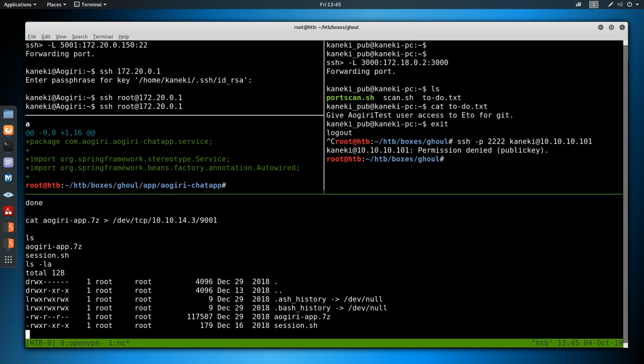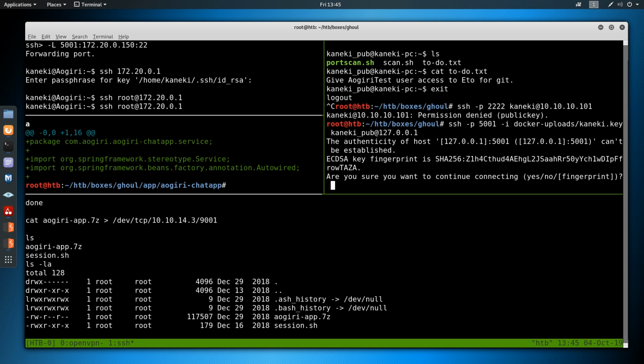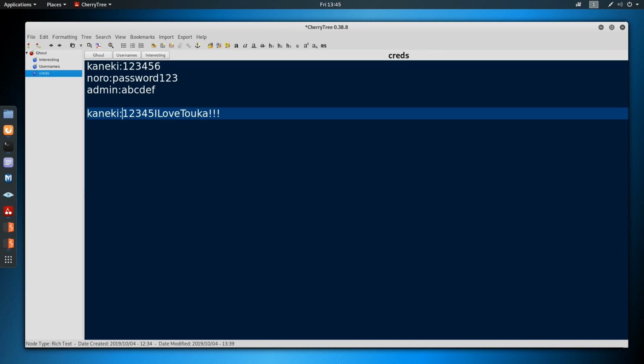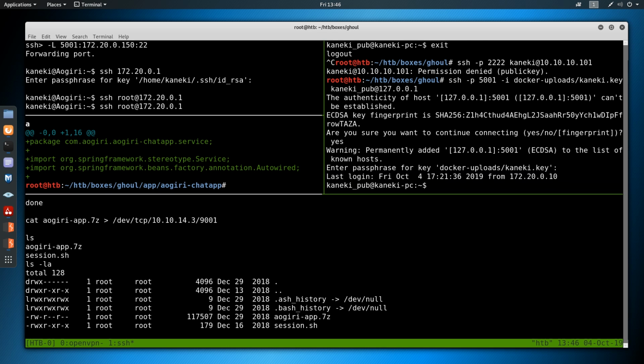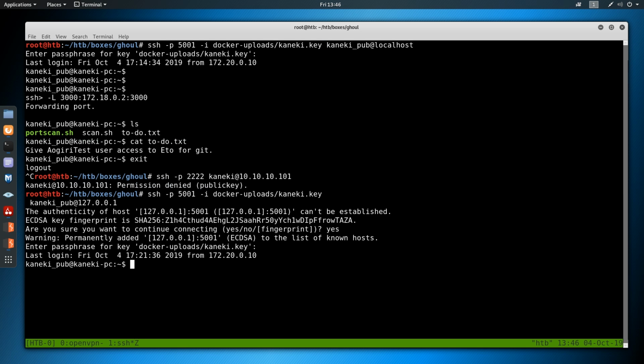Let's see. The only box we haven't got root on is 172.20.0.150, and we had an SSH tunnel listening on localhost 5001 to direct us there. So let's do ssh -i docker/uploads/kaneki.key kaneki_pub at 127.0.0.1, and this is port 5001. Yes, enter the passphrase. This is going to be this, and okay, I did it correct. I'm surprised that it prompted me for the banner. Maybe I typed localhost last time.